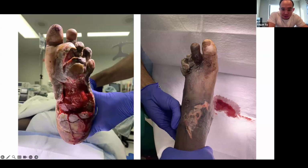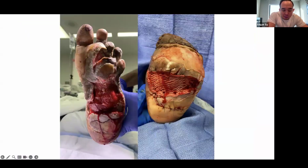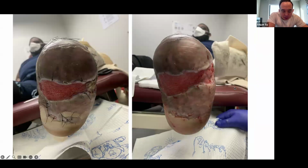That doesn't look good either. So it's not looking really good here, right? So we filleted it open. We did a transmetatarsal amputation. We did what we can to kind of save the foot as much as possible. So we had to do some plastic surgery here. We went from that to here, right?